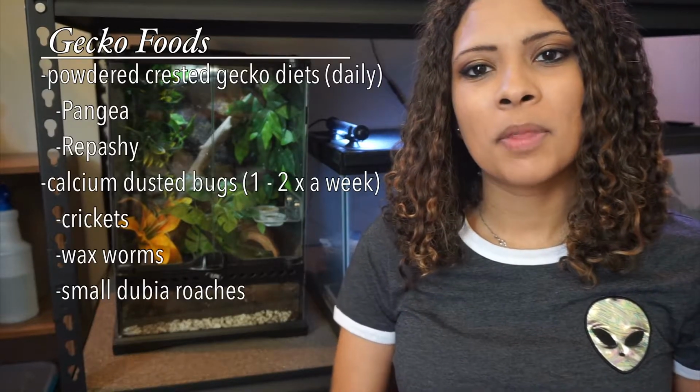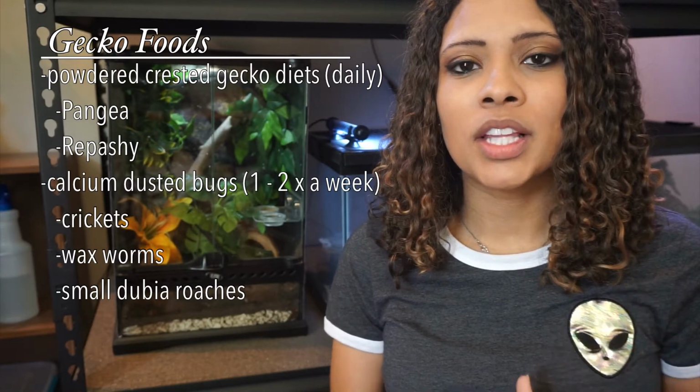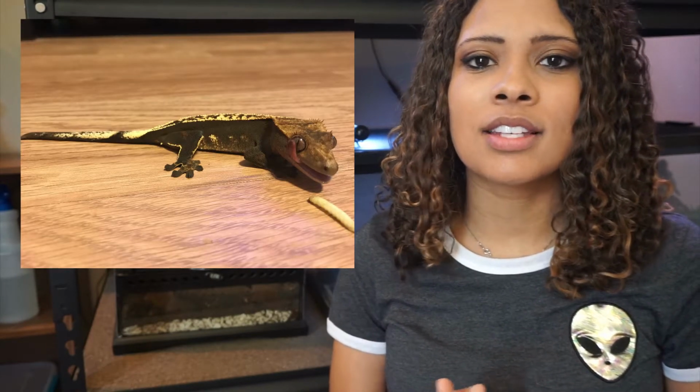You can also give these guys insects about once, twice a week if you want to. For a while, Dexter absolutely loved any kind of insects that I would put in there. He would go absolutely crazy. His favorite was waxworms and crickets. But then he stopped eating those, and now he just eats the Pangea. I still kind of try to offer him some every now and then just to see.